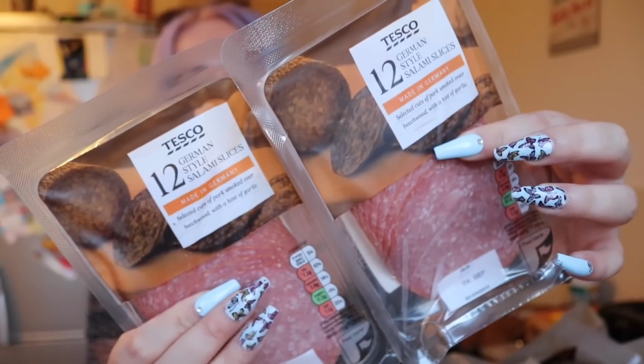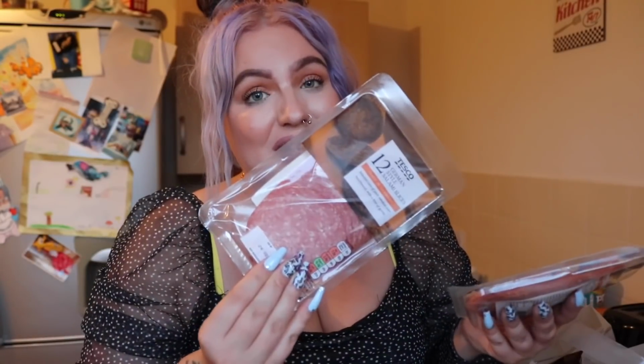For our pita pizzas that I forgot the pitas for, we picked up some of these. Just packets of salami. I love stuff like this. This is my kind of food. So these are German style salami slices. They're only £1 each. We just use them for anything, but I love them. Occasionally me and Steve are known to stand in the kitchen just eating slices of salami while having a conversation.